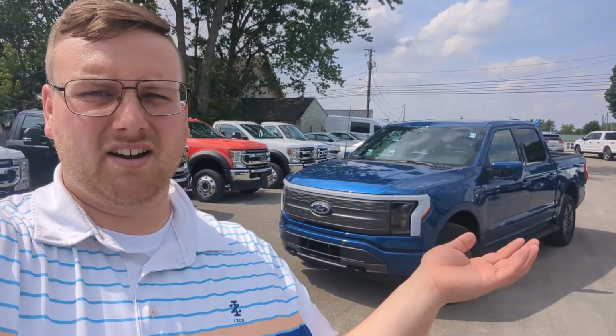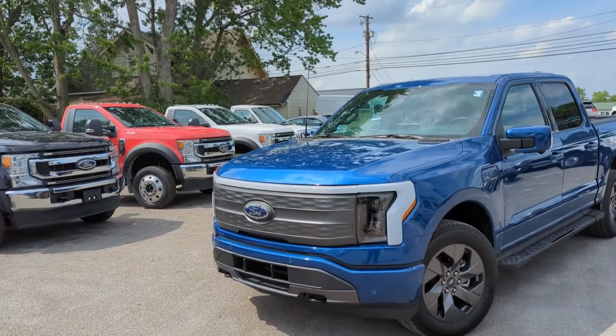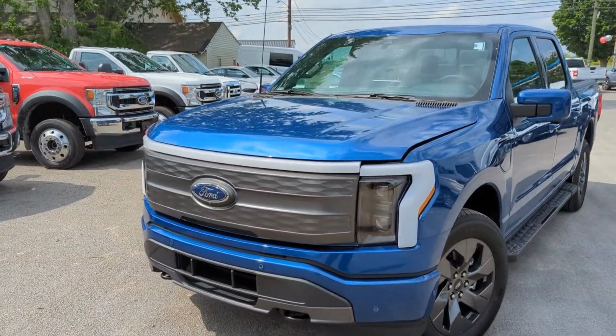And behind me here is the 2022 Ford Lightning. This has been a very highly anticipated vehicle, so I want to take you on a walk around just so you can see what it's all about. First up here is the frunk. That's right, a front trunk.